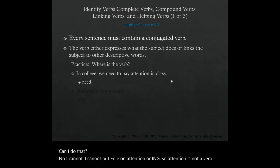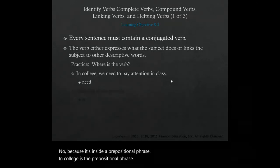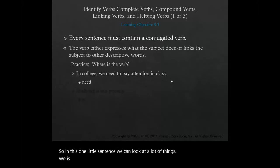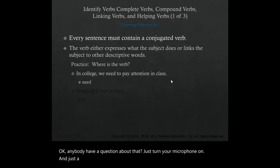So another thing to look at, college. Can college be the subject? No, because it's inside a prepositional phrase. In college is the prepositional phrase. So in this one little sentence, we can look at a lot of things. We is the subject, need is the conjugated verb. Okay, anybody have a question about that? Just turn your microphone on. No. All right. In just a few minutes, we're going to do practice with these, okay?